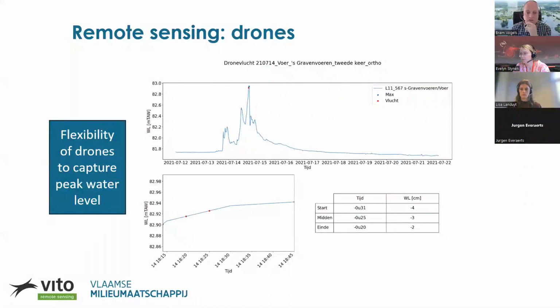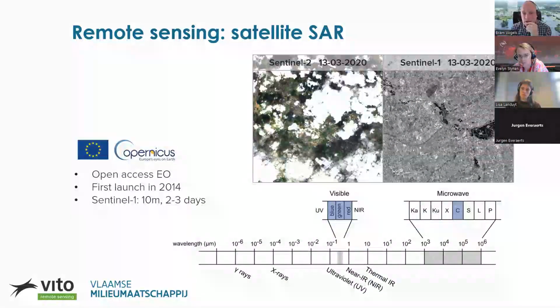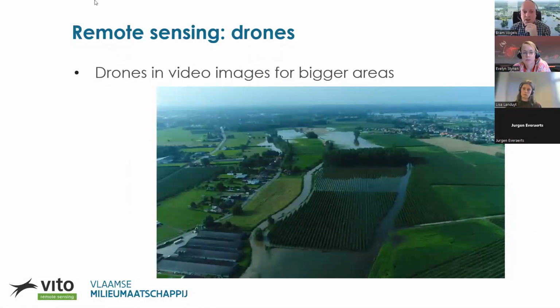That won't be visible on the map. So that's the easy thing of using drones, that it's very flexible, but of course the area to cover is much smaller than with other remote sensing. If the area which is impacted is bigger, it's not possible anymore to fly it in georeferenced ortho pictures. We will use video data to fly all our valley systems to get a good overview of the impacted area.